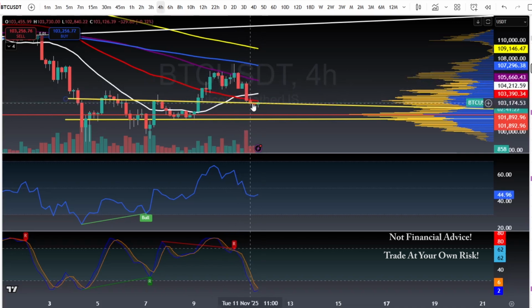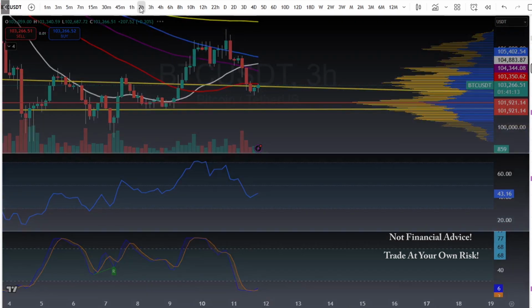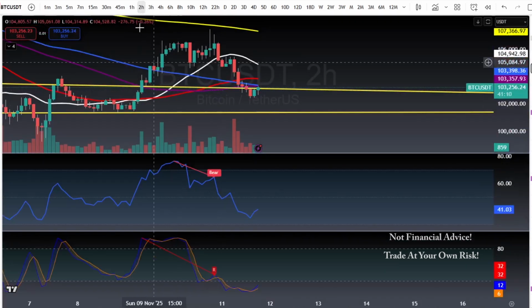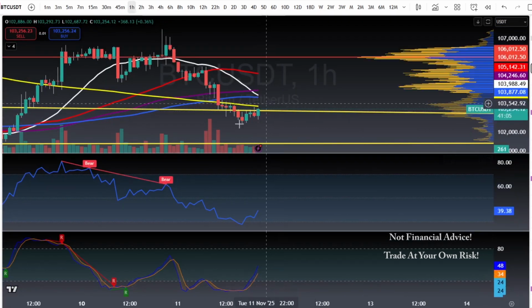Now we're basically making a bear flag again. This looks like we are probably going to continue going down. The fact that we couldn't get above this 100 moving average is showing a lot of weakness on Bitcoin. If we head over to even the other time frames, look at the 3-hour. It's low, but it's still dragging. The 2-hour is still low, and on the 1-hour, where it looks like we might be on the way up, but we're below all the moving averages here as well, so it's not looking good.